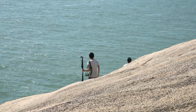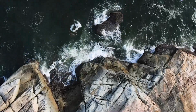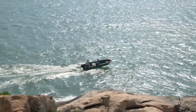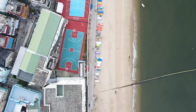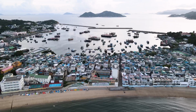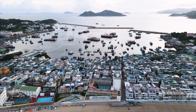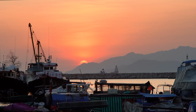On the south side of the island, you can find many cool rock formations as well as an old pirate cave. Take a very short hike and explore the beautiful coastline. If you are tired from all of that, you can simply relax at Tuen Wan Beach. Cheung Chau is definitely worth a day trip or even a short weekend getaway. It is only a 40-minute boat ride away from Central Pier number 5.